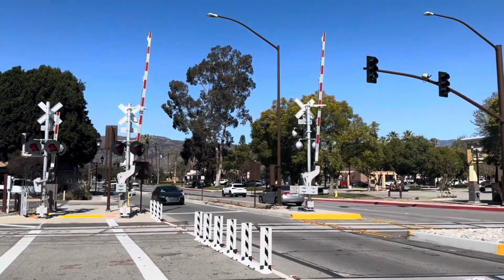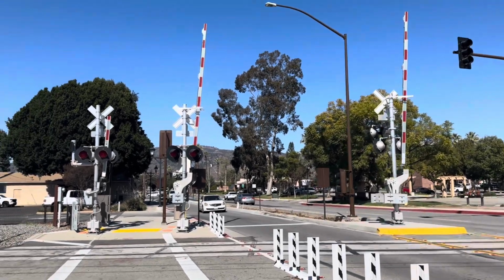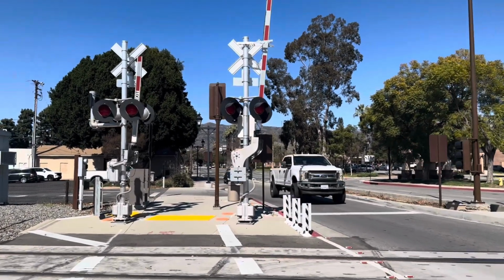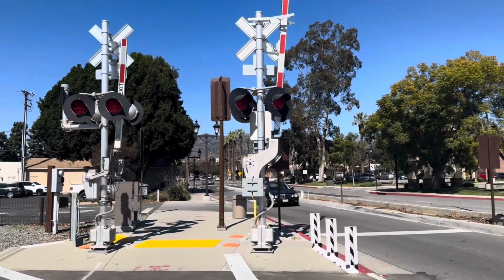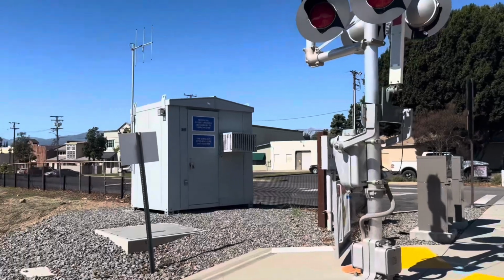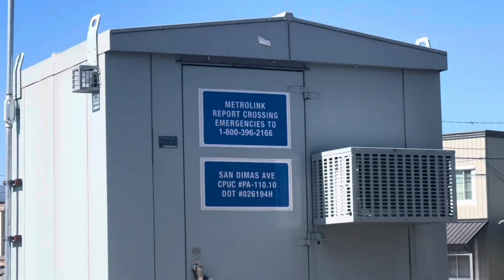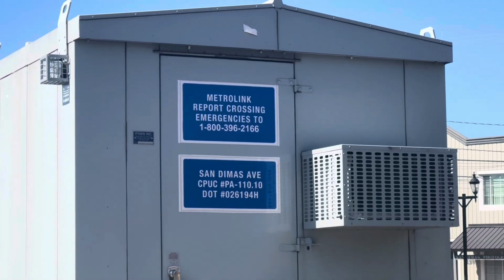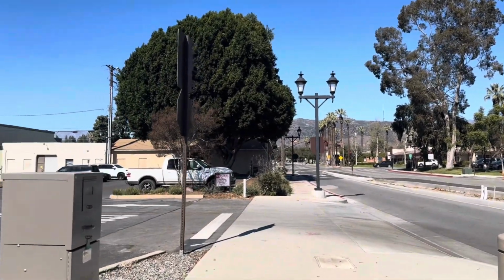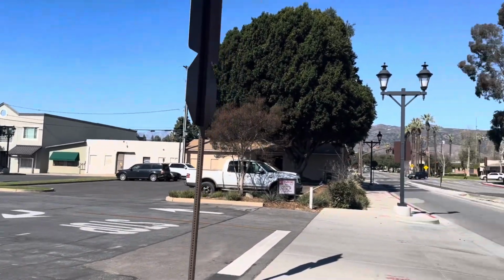There's also quad gates here at this station as well as other intersections along the line. And a quad gate essentially has a railroad crossing on both sides of the street for each direction of travel. In addition, there are pedestrian gates right here as well for pedestrian safety. And there's a sign here pointing to Metrolink being the operator of the crossing, which is really interesting to see, as the San Bernardino line does not run along this section of the track.